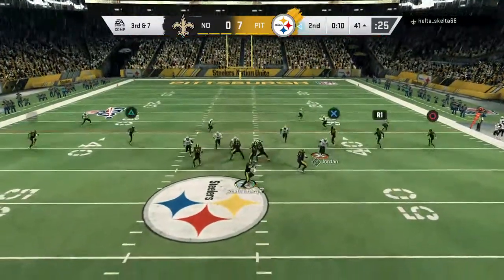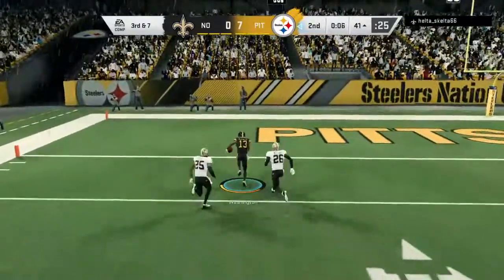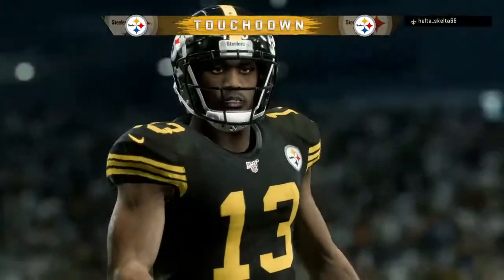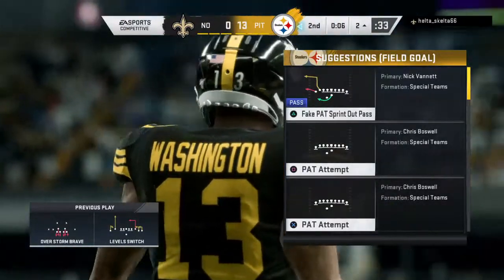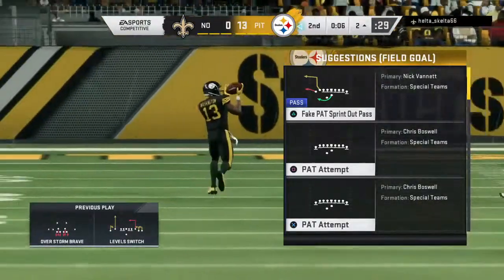Here's play number 7 on the drive. This is 3rd and 7. Got an open man. It's Washington. And into the end zone. Touchdown, Pittsburgh. James Washington in the final seconds of the first half. And the Steelers, they broaden their lead.